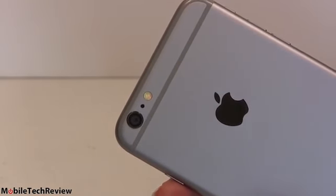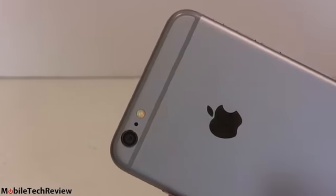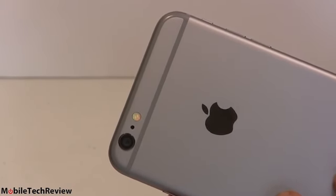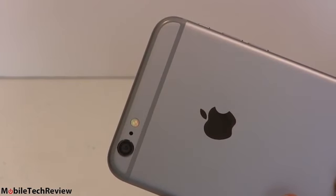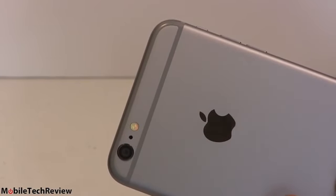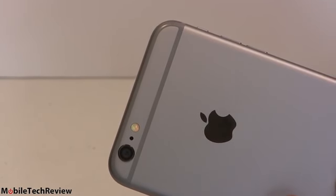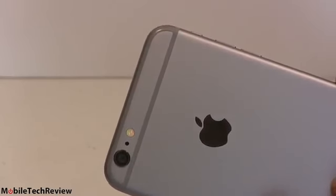Optical image stabilization actually allows it to use slower shutter speeds. You can actually go for lower ISOs, things like that. So you actually may get somewhat better picture, too, with optical image stabilization. So just keep that in mind. It doesn't mean it's going to blow the socks off the iPhone 6 camera. It actually doesn't, but a little bit better, I would say it is.